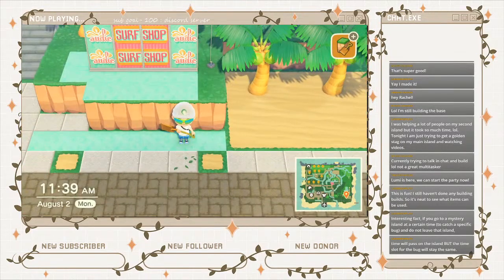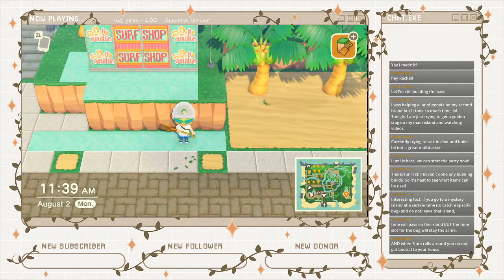Interesting fact, if you go to a mystery island at a certain time to catch a specific bug and do not leave that island, time will pass on the island, but the time slot for the bug will stay the same. Is that a good thing? I guess that's probably a good thing. So if you have to find a bug between like 8 p.m. and 5 a.m. Oh, that's kind of like if you're still in one of the shops shopping and you turn your Switch off or just hit the power button and then come back to it 3 days later, you're still in the shop.